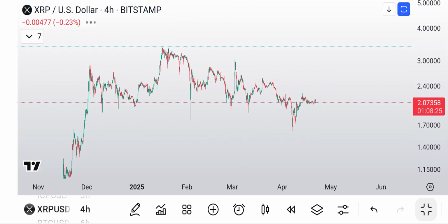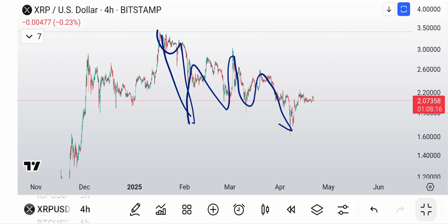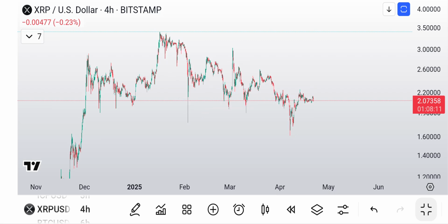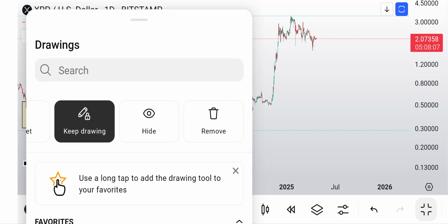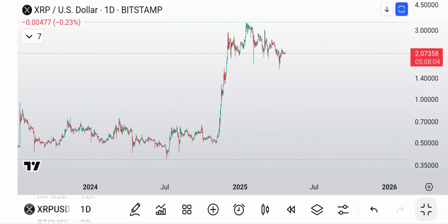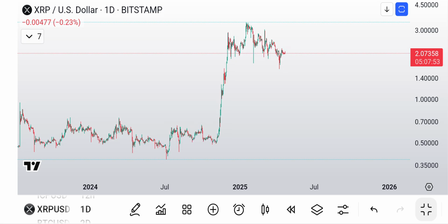XRP, obviously, we're in this big 4th wave. We're flagging out very nicely. We have 3 waves down. We have 3 waves up. We have 3 waves back down. We have a completed 3-wave move, and we have a 5-wave move off the low. And the 4th wave is in the same degree as the 2nd wave. So 1, 2, 3, and then we have an ABC 4. So the flag is relatively the same size. That's what you want.